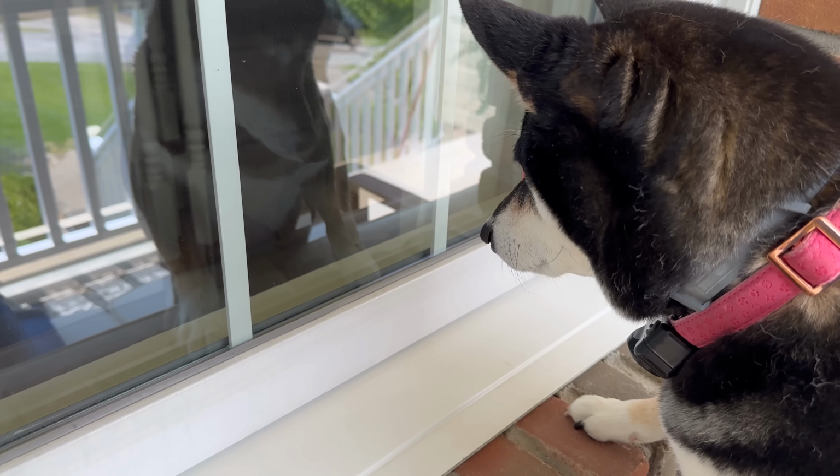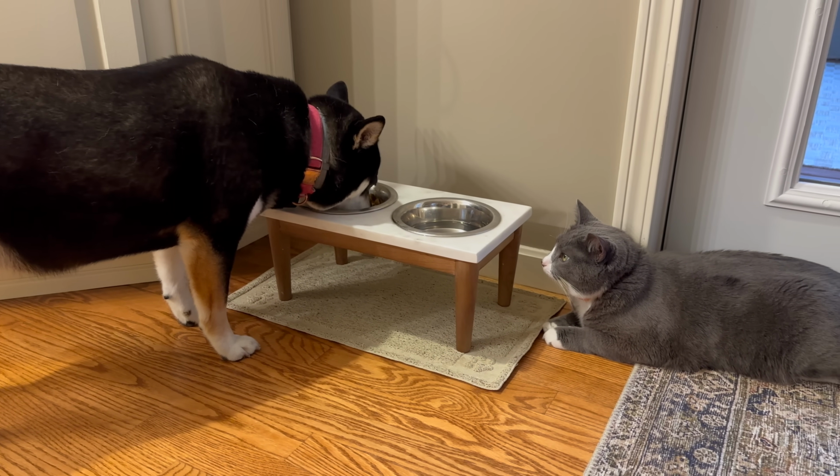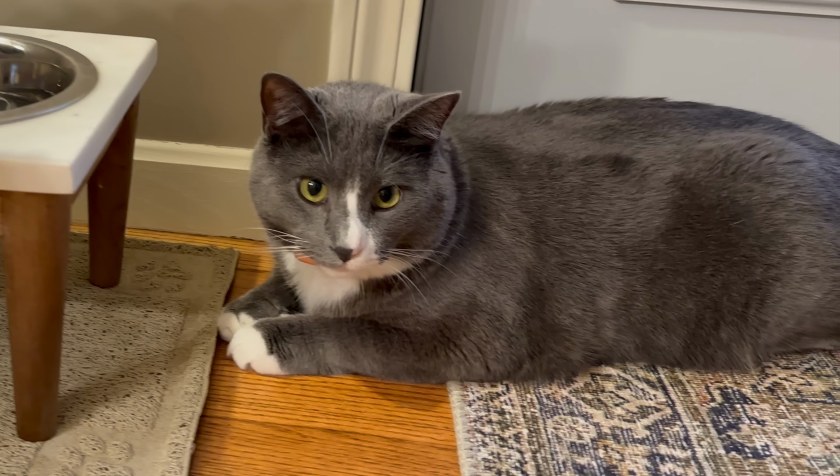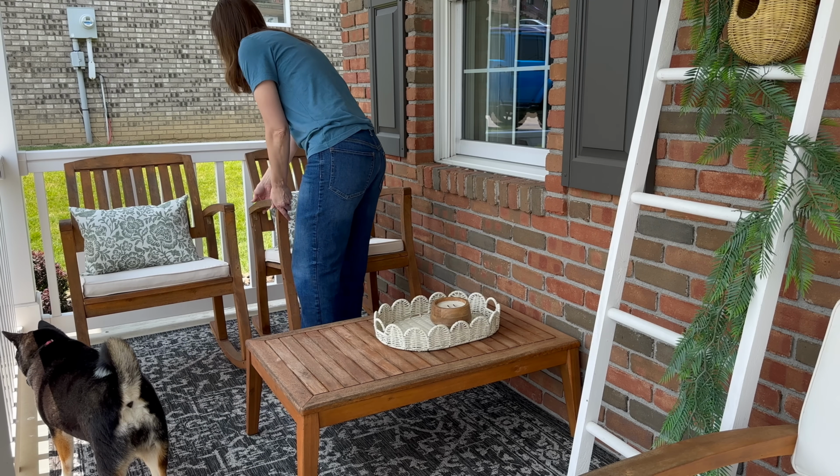But over here, we have a little visitor. You might see him in the window. It's my son's cat. He's staying with us just for a bit. And Nyla and him have made friends, so we are super happy about that. But that is Yuki.